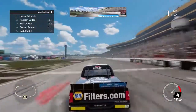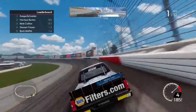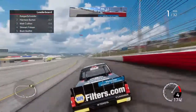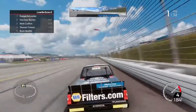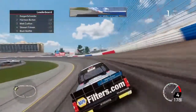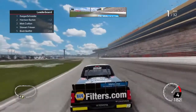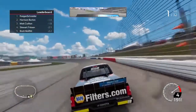Again, we're only in the second stage of this race. A lot could happen here as far as adjustments go the rest of the way. And now Burton fading back, but Crafton is even closer to try and overtake him for the second spot. Just over a second now behind me, 30 to go in the stage.